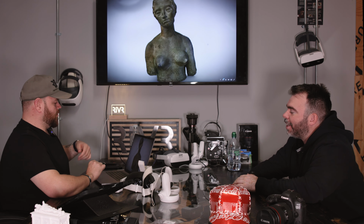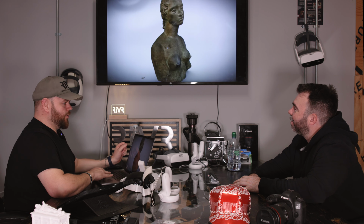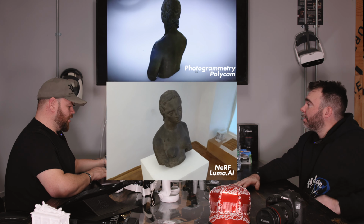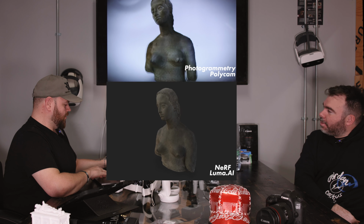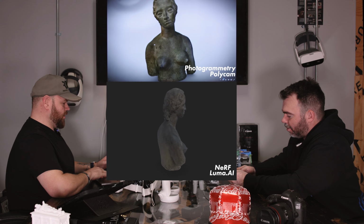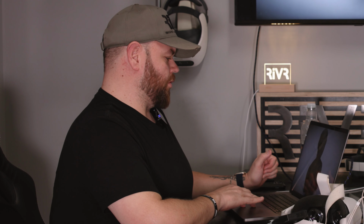You're about to talk about Lady Godiva? Yeah. Well, this one I bought because it was in the same museum in Germany, and we both did it. You did it with Nerf, and I did it with Polycam. But I haven't got your Nerf version to look at on the screen. This is a bust of a lady. It looks like this was the Polycam version that worked adequately okay. It looks fine.